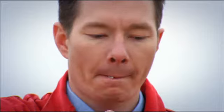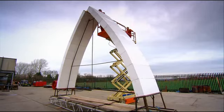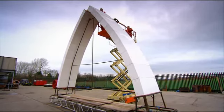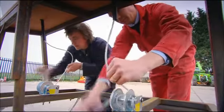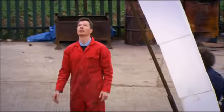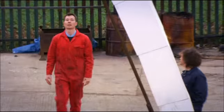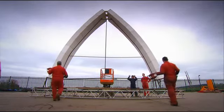Once the cables have been threaded, we need to tighten or post-tension them because it's still the steel frame that's holding the arch up. Wow, so that really is... It's just resting. When Ed's happy that the cables have been evenly tensioned, we're ready to remove the steel frame. Looking good. Right, so this is now getting rid of the form.